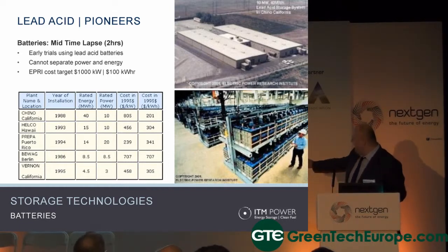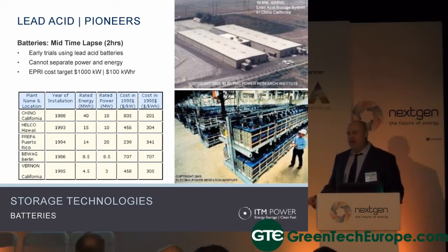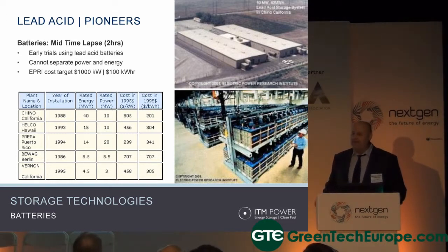Okay? Here is Chino, which is between LA and Palm Springs. That was the big experiment done by EPRI all the way through the 80s and 90s. What you see there is banks of lead-acid batteries. And all they did is just buy more and more batteries as they wanted to increase the energy storage time.